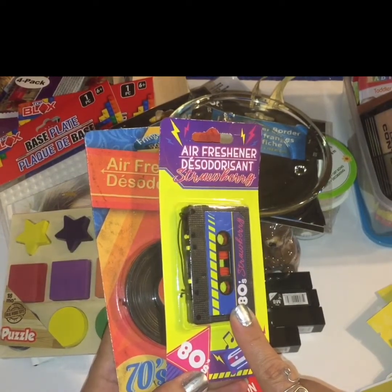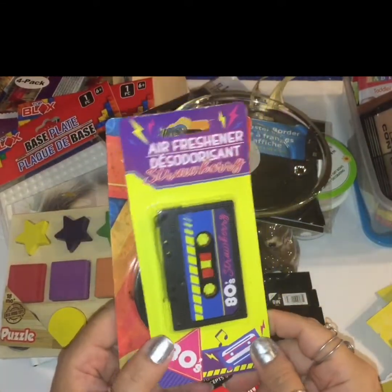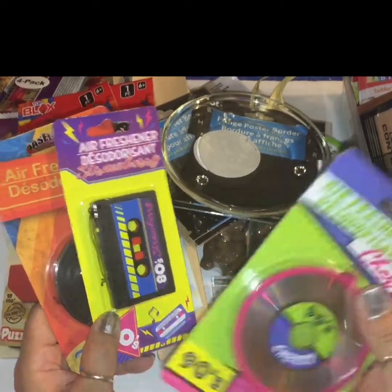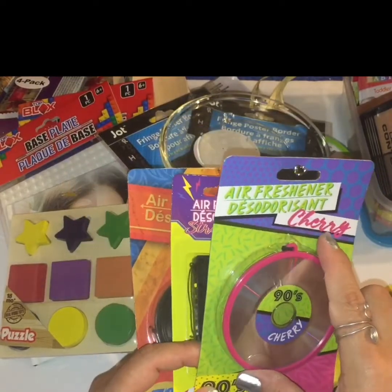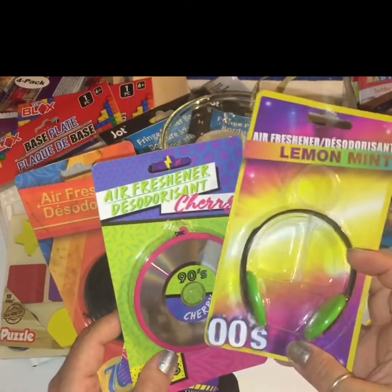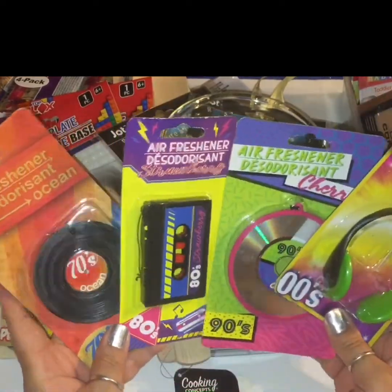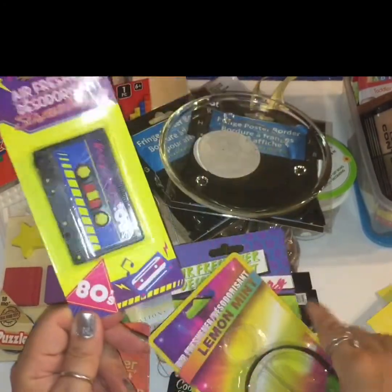Remember the mixtapes, guys? Tell me you didn't have somebody put together a mixtape for you. So this is the 80s, and it's strawberry scent. And then the 90s is a CD, which is adorable too. And the scent on the CD is cherry. And then lastly, the 2000s is just a set of headphones, and it's lemon mint. And so I thought they were so cute. Out of all of them, my favorite has to be the cassette. This is my favorite, but they're all cute.